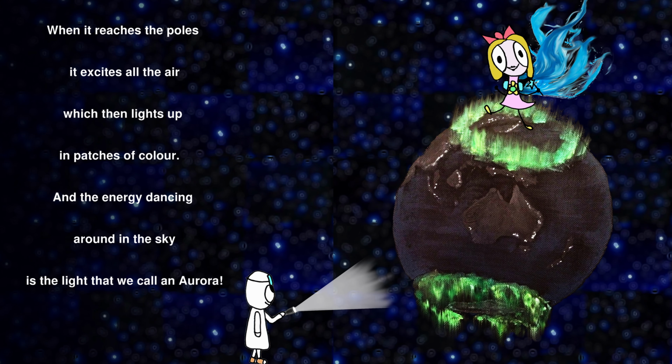When it reaches the poles, it excites all the air, which then lights up in patches of colour, and the energy dancing around in the sky is the light that we call the aurora. And there is a lovely painting by Tiggy of the aurora at the North and the South.